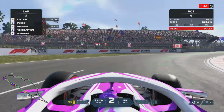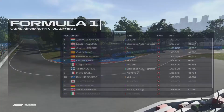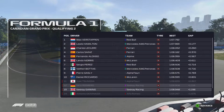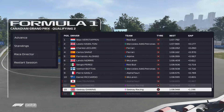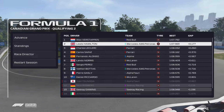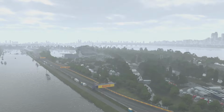We could have gone again, but I decided not to because I wanted to save these tyres, because obviously you've got to start the race on the tyres that you qualify on in Q2, and in playing it safe and doing so, we get knocked out in Q2, boys. P13, we're going to be just behind Nico Rosberg in P12, our teammate. So Nico has out-qualified us there, and yeah, we've been knocked out of qualifying, boys. Even though we have the 4th fastest car on the grid, you know, we're going to be knocked out. Let's see if we can improve in the race.